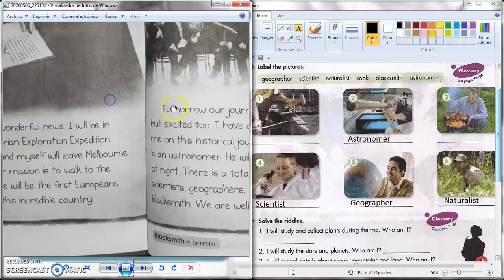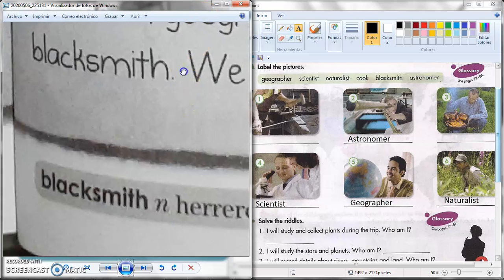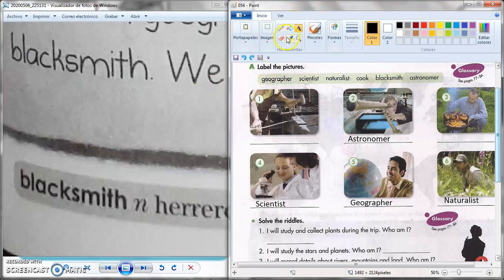Now the next one. I'm going to use the book because look, here in this page I have the word. This one here. Now you should know what does that mean. Herrero, errar, the person that do something. Let's look for that. Which one is the herrero? There we go, blacksmith. And finally, we have the last word. Cook, cocinero, astrónomo, herrero, científico, geógrafo, naturalista.